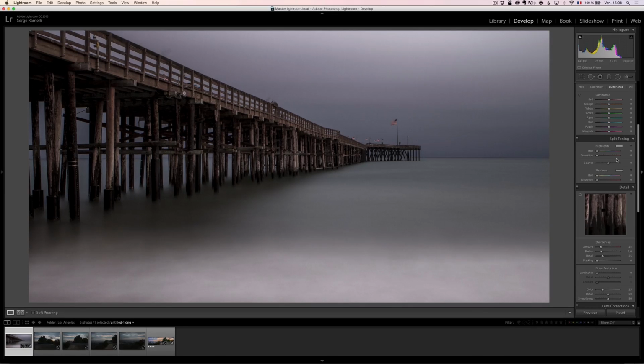So the way it works is that you've got two boxes here. One is highlights and one is shadows. If I click on the highlights, I can go around and pick a color anywhere on the color wheel. I'm going to take something warm, for example, like this. And I'm going to add that color in anything which is the highlights, anything which is bright. Here on shadows, I can add a color anywhere, but in the shadows, in the darkest part of the photo.